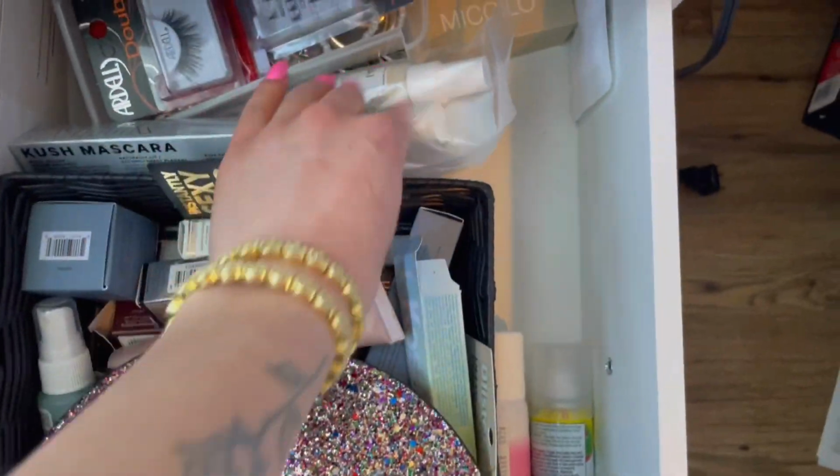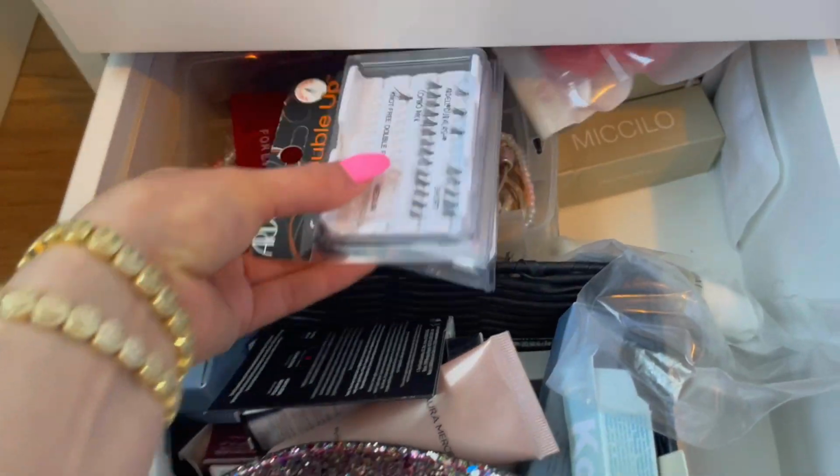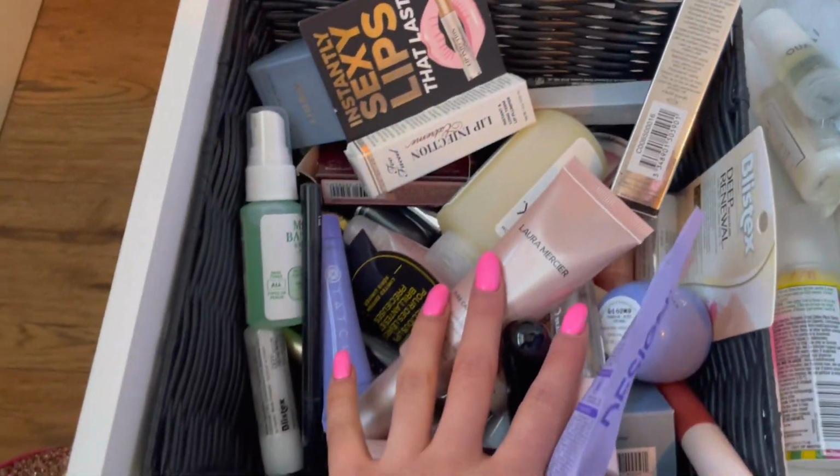Originally, this was supposed to be a hair care drawer, but obviously it just didn't work out that way. This is like a mix of jewelry and makeup and hair products, so we're gonna go through this.